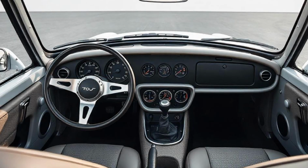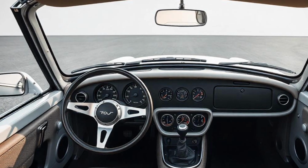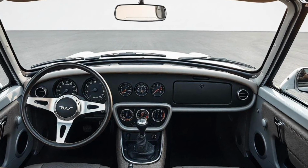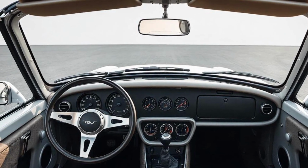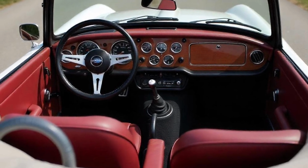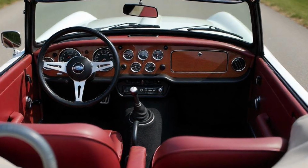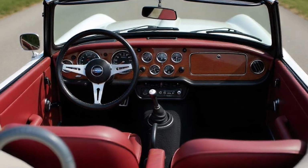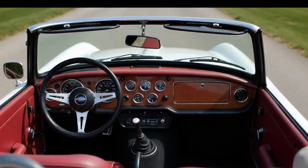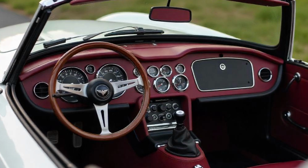Interior and comfort. Inside, the Spitfire offered a driver-focused cockpit with minimalist yet functional instrumentation. Features included bucket seats, a 3-spoke steering wheel, and a straightforward dashboard layout with essential gauges such as speedometer, tachometer, fuel, and temperature indicators. While the interior was compact, it provided sufficient comfort for both driver and passenger, making it suitable for both short drives and longer journeys.